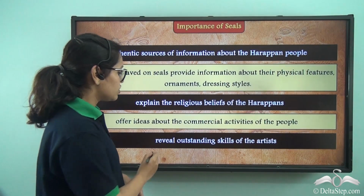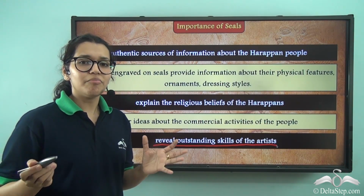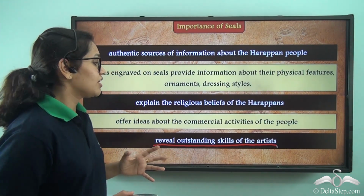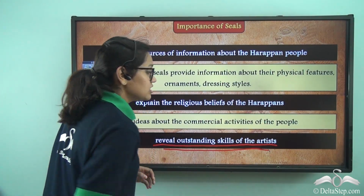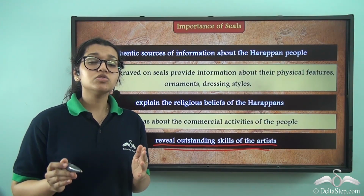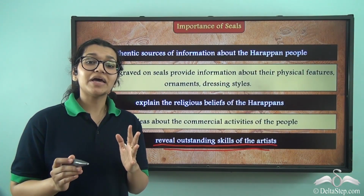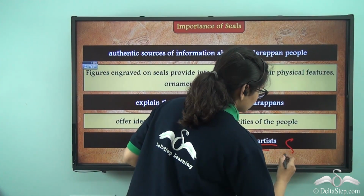Lastly, they also reveal outstanding skills of the artists, because someone made those seals, right? And they were made with such precision that we can understand the skills of the artists. However, there were also some people whose main job was to prepare these seals. These people were known as scribes.